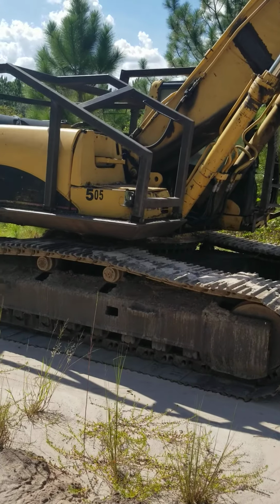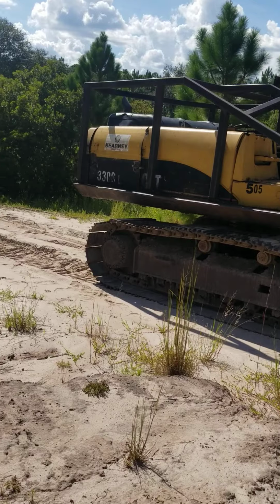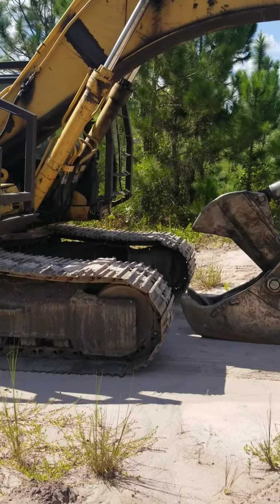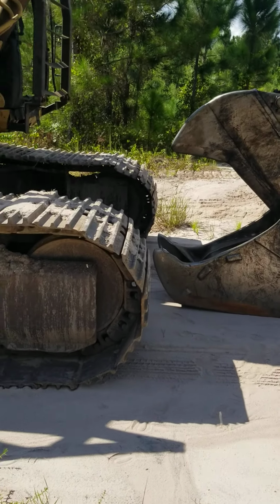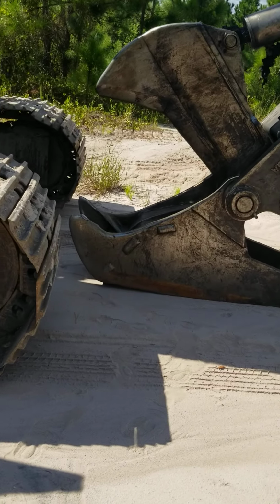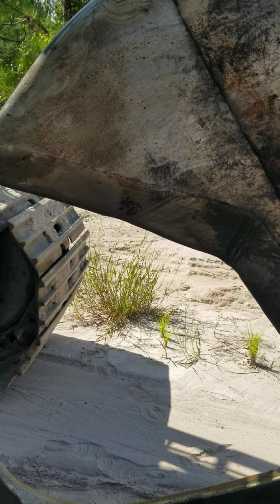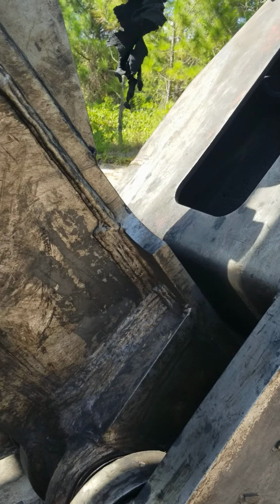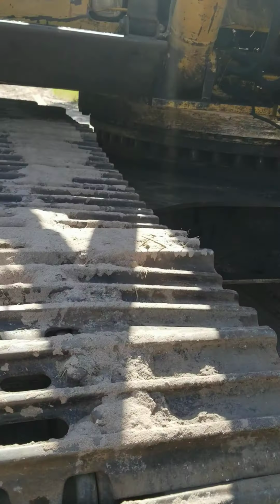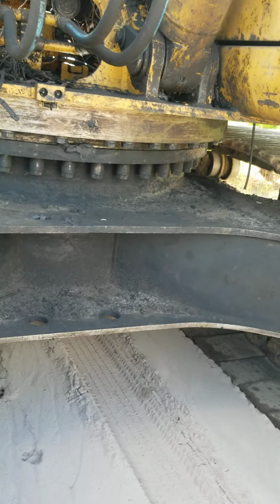But this is one massive machine. It's a 330G. Doesn't mean anything to me. It's just a big track hoe with not a digging bucket on it. It looks like some kind of cutter. You know, it's not the normal grapple that you would see. And undoubtedly picks up trees and crushes them so they can just pull them out of the ground. You know, that habitat that birds and wildlife need. And believe me, that whole thing that swivels gets coated with grease.